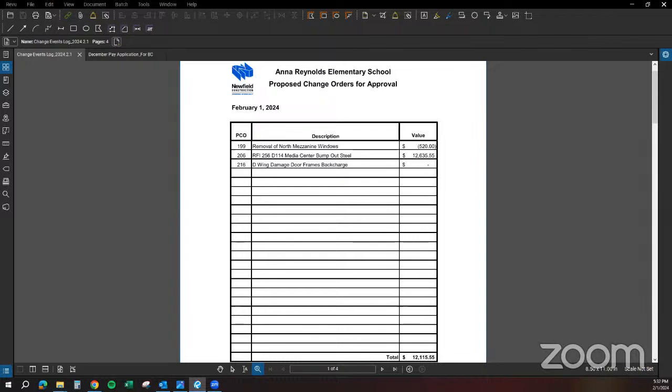PCO 216 is a back charge to the demo contractor. A large amount of the door frames in D wing are scheduled to remain and be reused, but the door and door hardware were supposed to be removed. Demo contractor didn't see a note on the drawings for that and accidentally damaged the frames while removing the doors and hardware on the hinge side. So we brought in our general trades contractor and his hardware installer, and they reviewed the frames. It was determined that the frames had to be cut out and replaced.